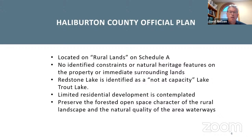The severance must also be cognizant of the requirements of the Haliburton County Official Plan. There are no identified constraints or natural heritage features on the property or immediately surrounding lands within the land use schedules for the county official plan. This is a lake trout lake, but is not an at capacity lake trout lake, Redstone Lake. And there are opportunities to preserve the forested character and the rural landscape with development of these lands, as well as the natural quality of the area watercourses. Next slide.